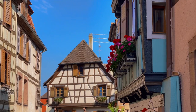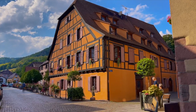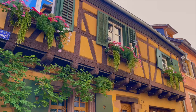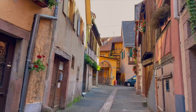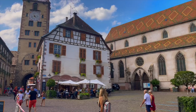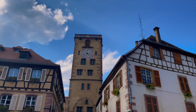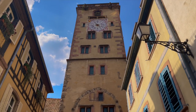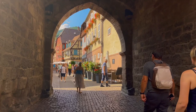In the 13th century, Ribeauvillé was granted the status of a town and surrounded itself with ramparts. It's divided into four quarters, each with its own fortifications, gate towers allow passage from one to another. Of the four towers, only the butcher's tower remains in place. Its location, in a district where butcher activities were prevalent, gave it its current name.